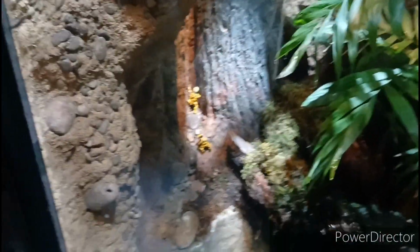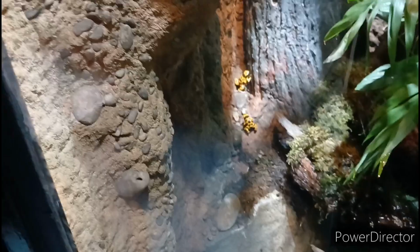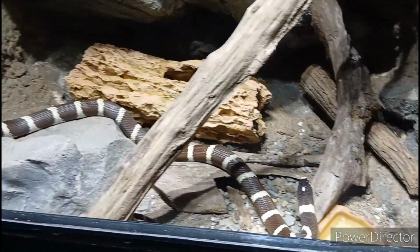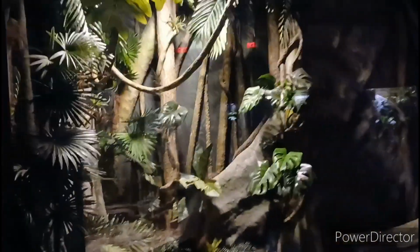Yellow-banded poison dart frog. They're down there. I'll look at the poison dart frogs. That's actually really cool. This is supposed to be a green anaconda.